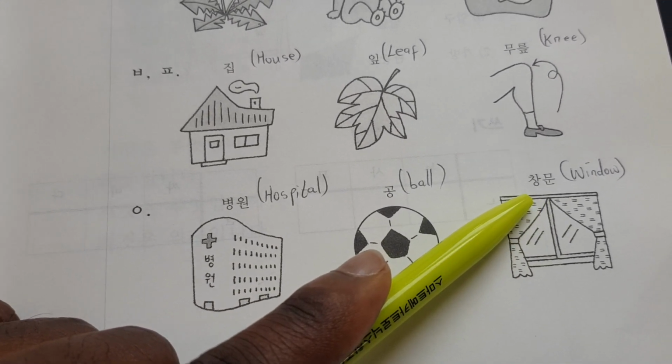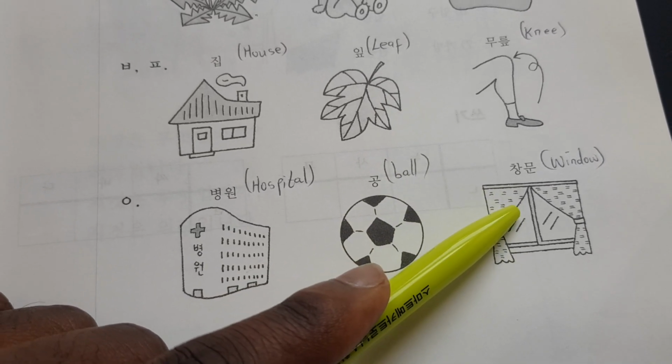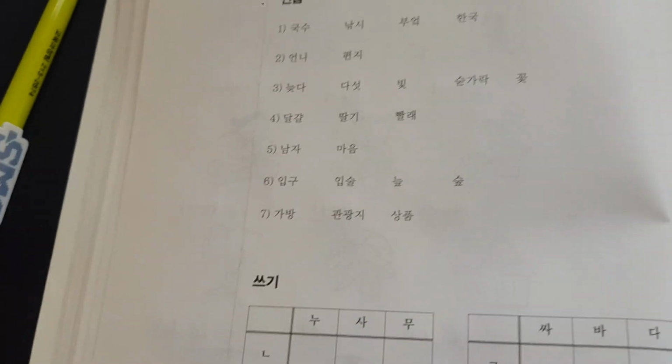Changmun. Window. Yes, so we are going to stop here. Okay, before we stop, let's do the exercise.